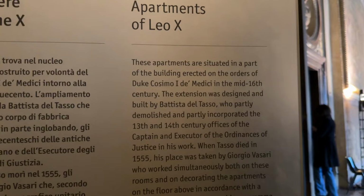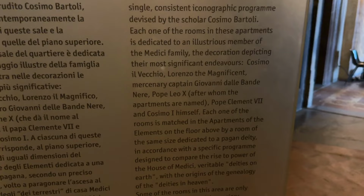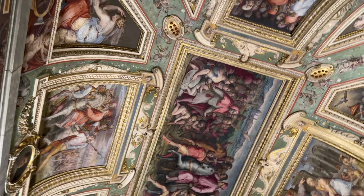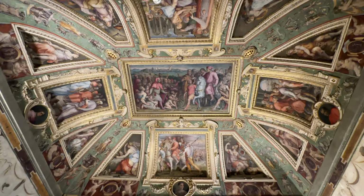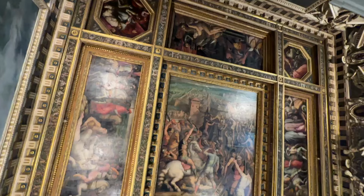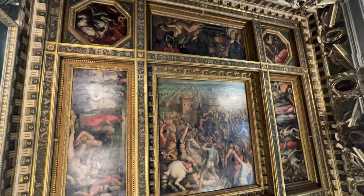Again, you can pause to read. So it's really interesting how all the ceilings in here tell the story.